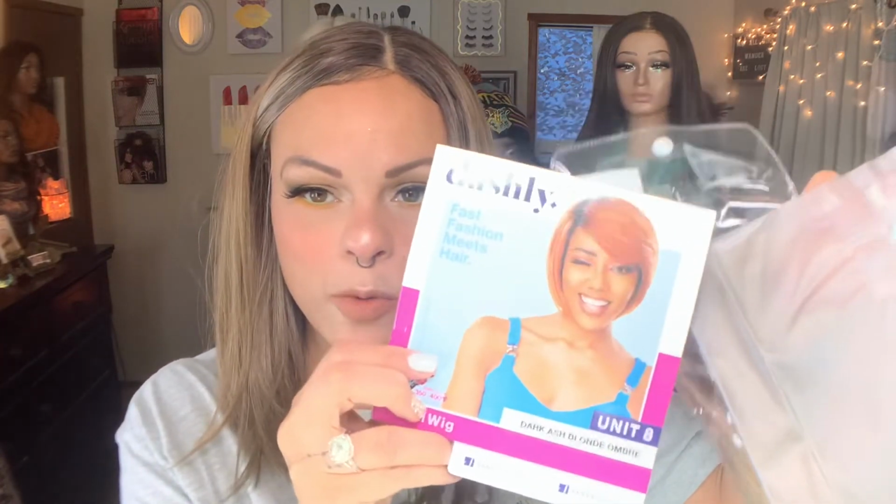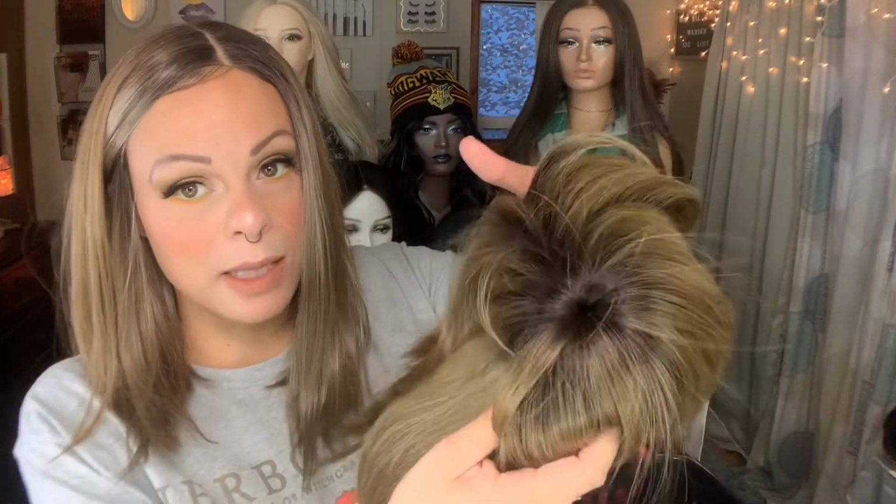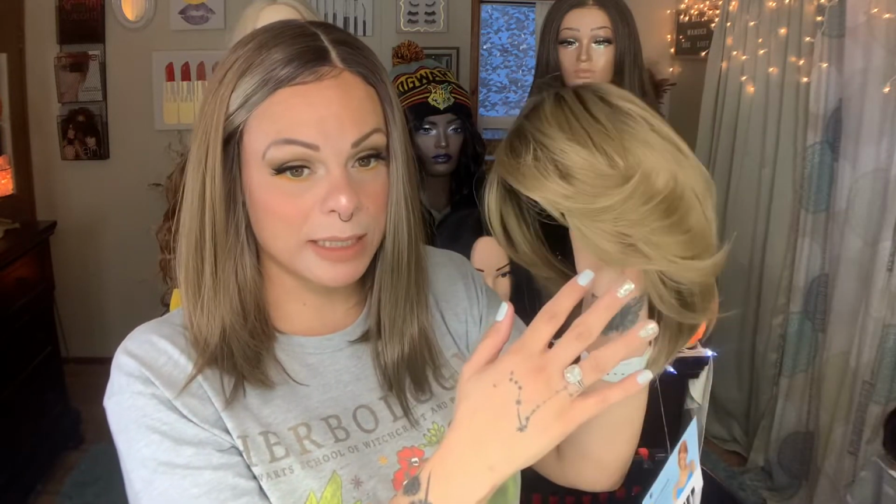Not only do people request shorter ones, but people often like me better in shorter wigs. To me, like, give me the inches. Like, okay. I love the color mix on this. I love it. It's definitely an ashy blonde. It's definitely ombre.